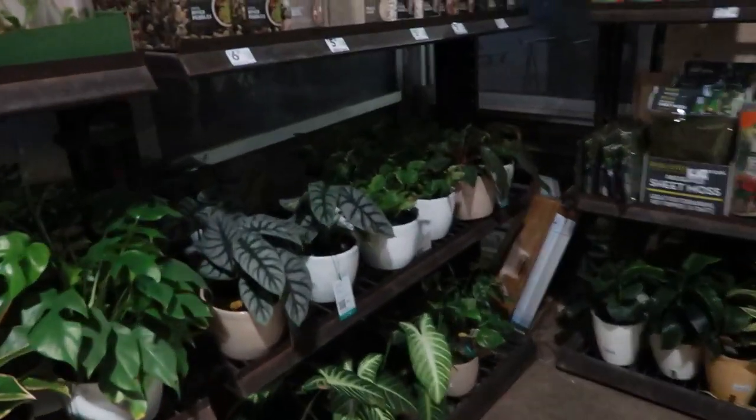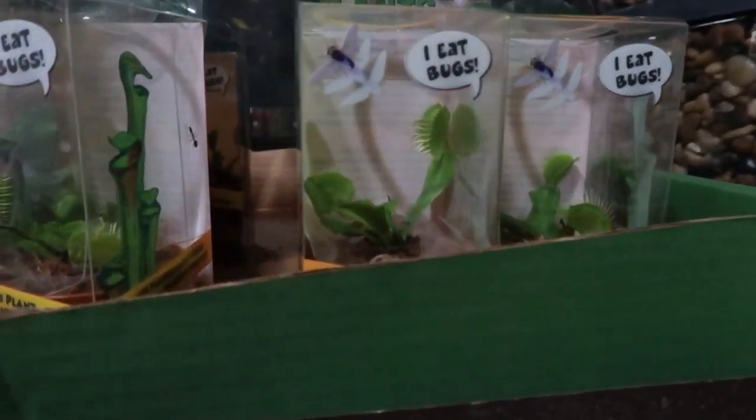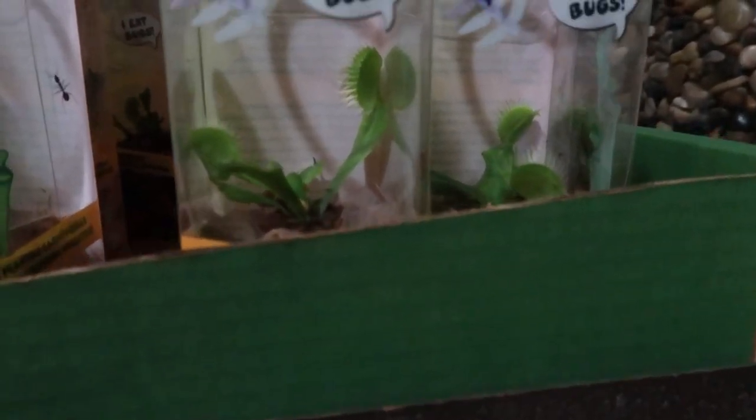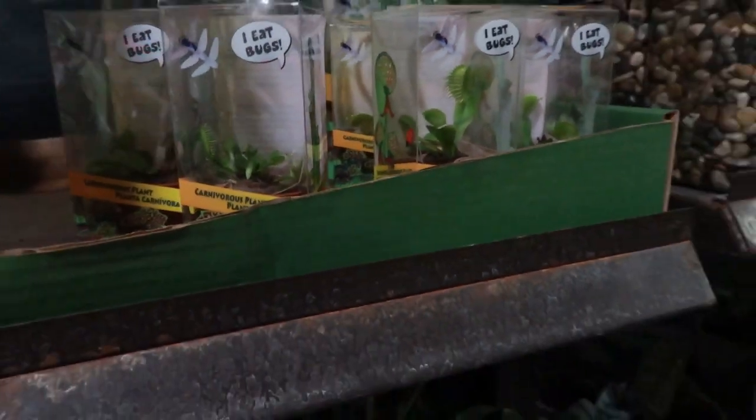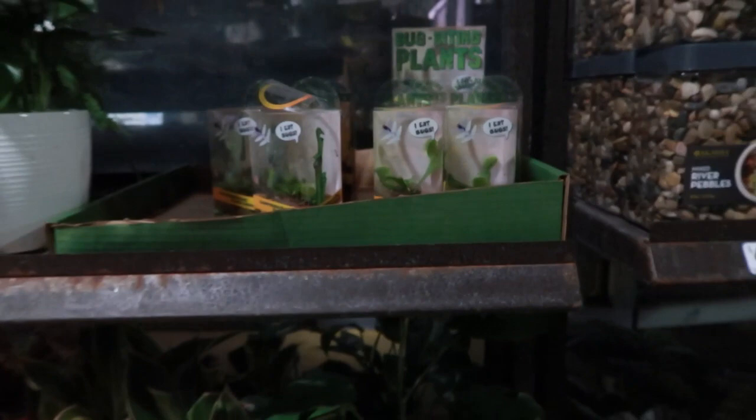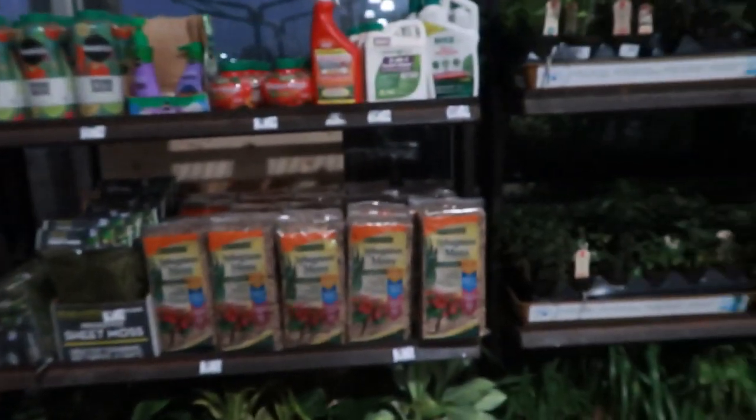You know what I thought was really cool? This right here. It says it eats bugs, and it does work. This thing actually does eat bugs, which is crazy. I was thinking about buying it because I have so many bugs in the house. I don't know, but I'm just worried that spider's gonna get into it.